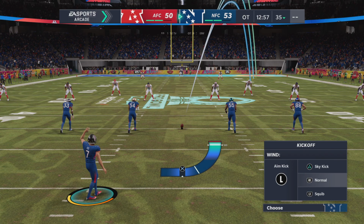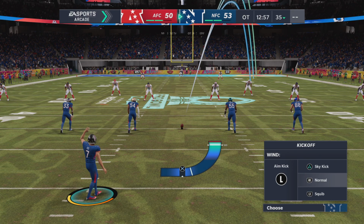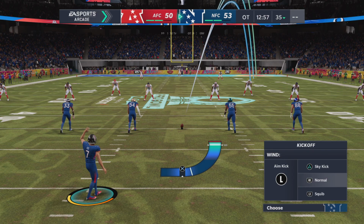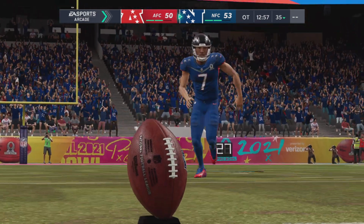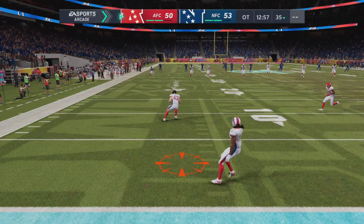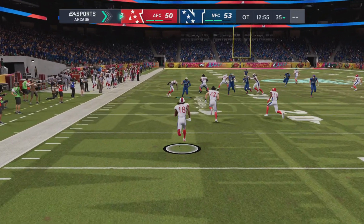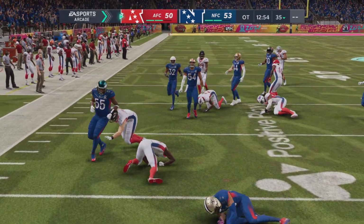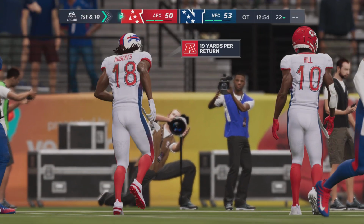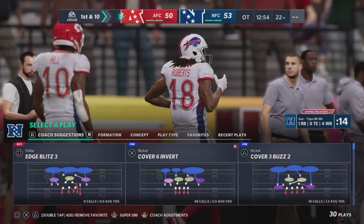And you can't help but think back to Tom Dempsey, and his record stood for, what, 43 years until Matt Prater broke it? And now here's a new record. And I'm with you. I cannot believe that ball went through the posts. Roberts on the return, and he returns this to the 22. The AFC takes over first and 10.